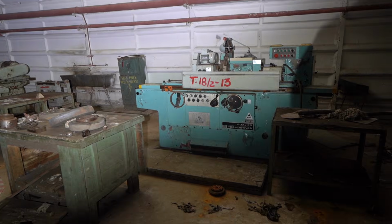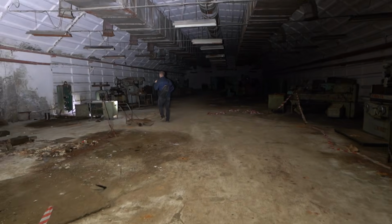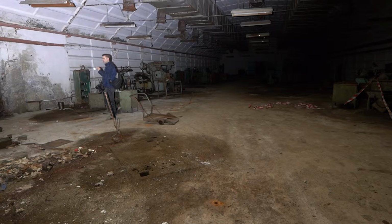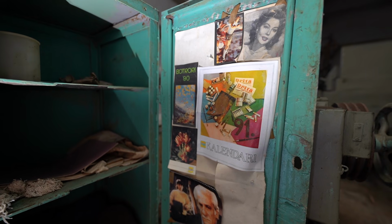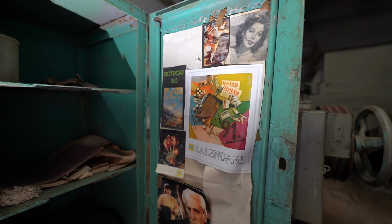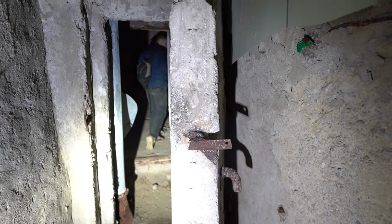Sorry as well for the shaky footage, but I can't hold my heavy flashlight and stabilizers, it's too much. We're away a while. I found a calendar. It dates back from '91. That's one year before the fall of the regime. A really thick door, maybe some kind of blast door in case something went wrong.